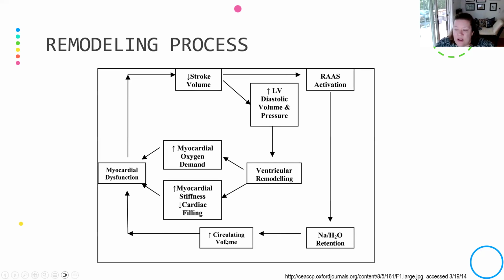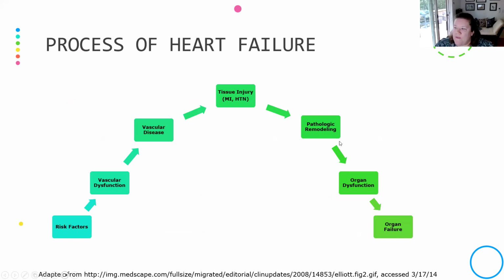Unfortunately, it also continues to increase the circulating blood volume. So over time, it gets to the point where the ventricle becomes so stretched that the activation of this system is actually essentially harmful to the body. And that causes more remodeling process. And if we just scoot back here for a second, we have another type of pathological remodeling that can lead to organ dysfunction. And again, ultimately, that whole system will lead to organ failure.